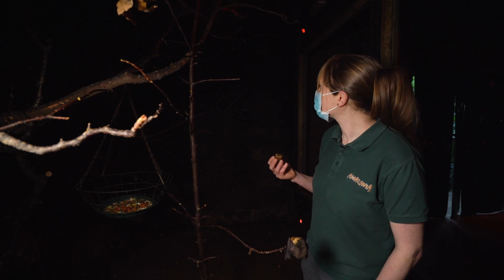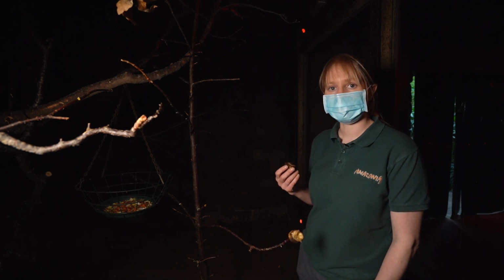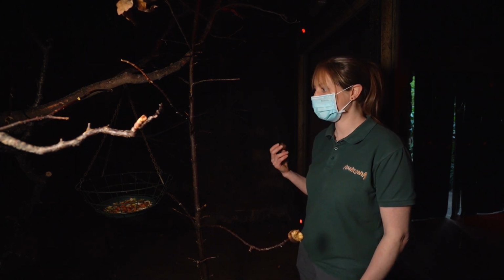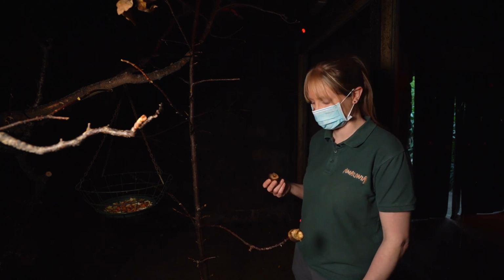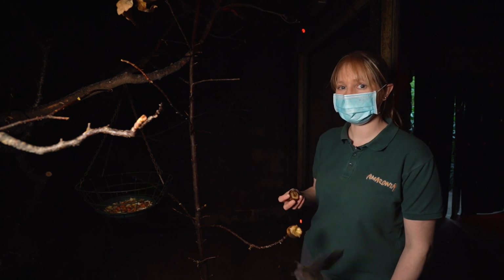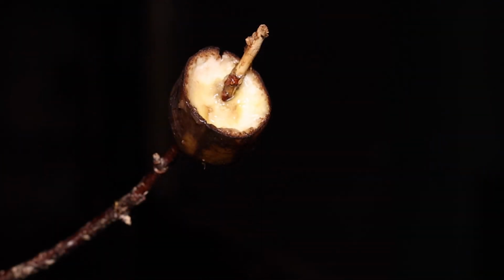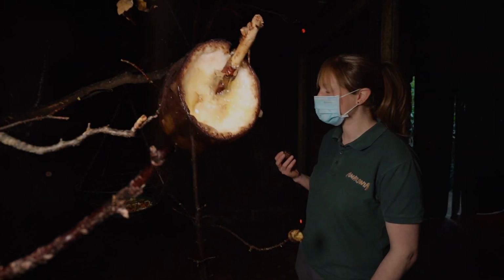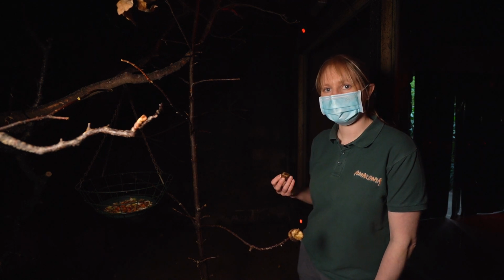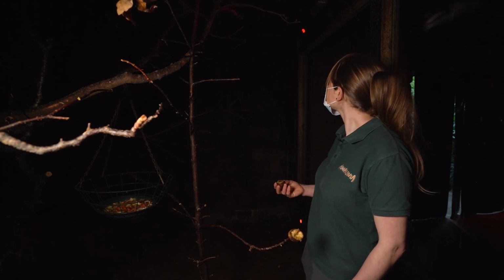And we give them the rest of the feeds, lots and lots of fruits and vegetables. So our group here, they eat over 2 kilos of fruits and veg every single day, which is quite a colossal amount of fruit and veg, especially when you see the size of the bats. Their bodies really are the size of a mouse. So this species, the Cebus fruit bat, is a fairly small species of bat.